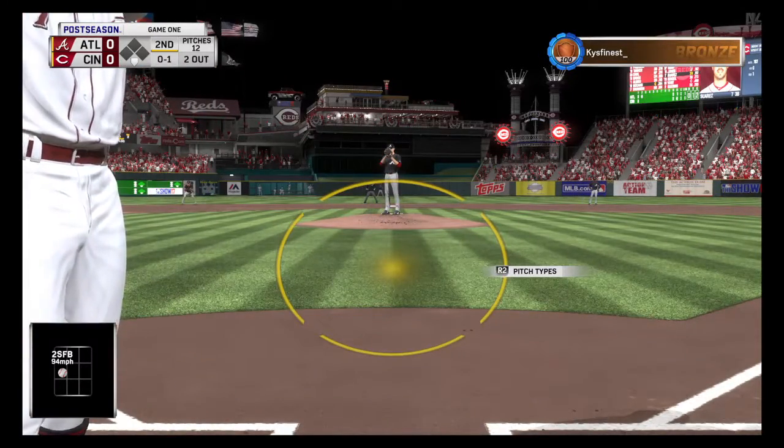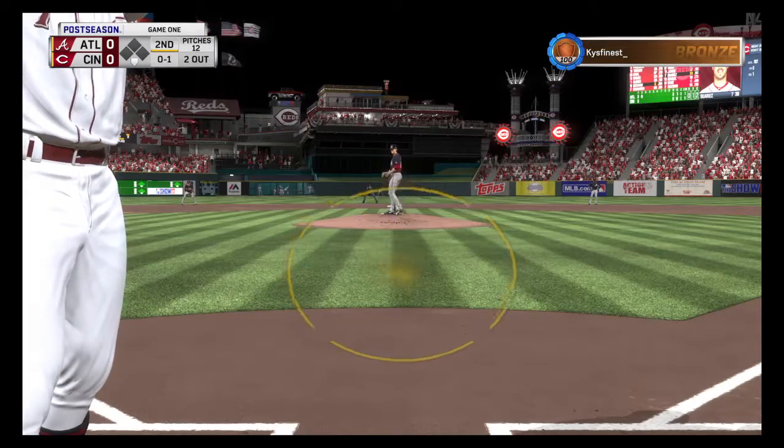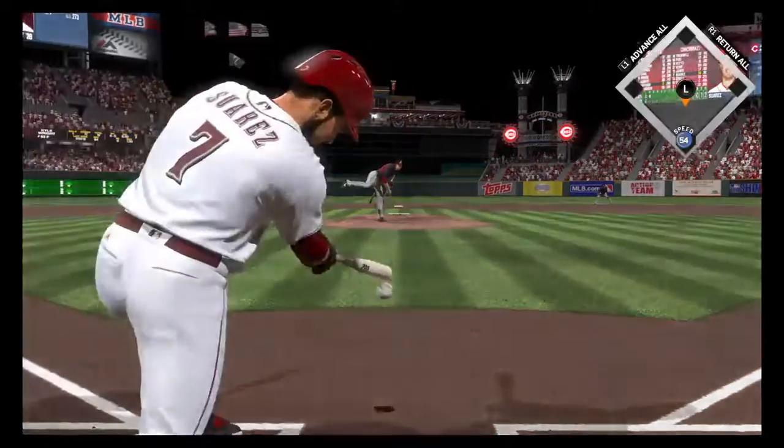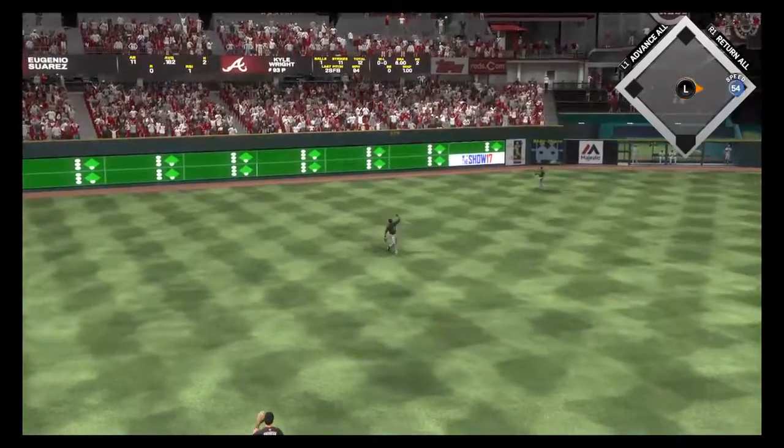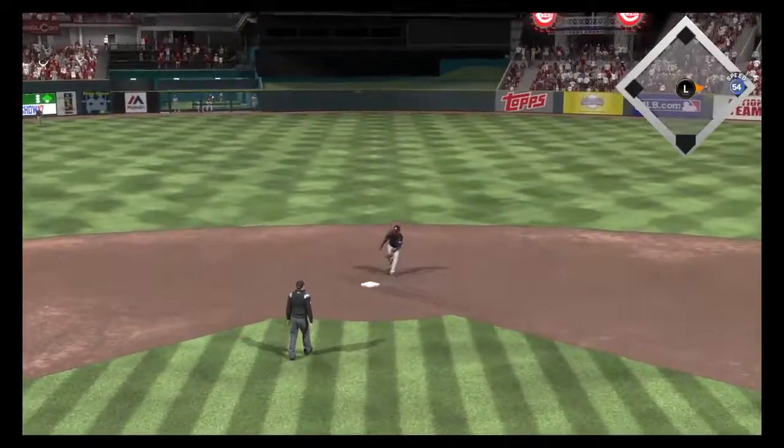The difference maker in this outing than others is the two-seamer. He's doing whatever he wants to do with that ball. It's moving all over the place. Hot shot on the ground is short, and that finds its way through for a base hit.